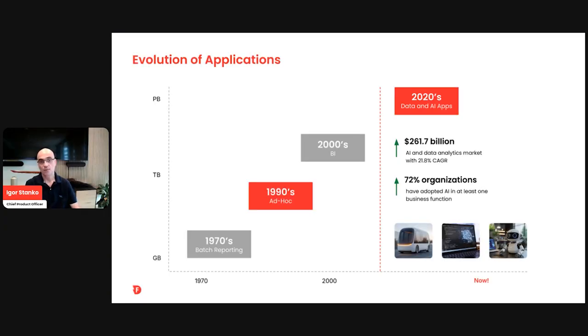I want to start with a question. What is stopping AI from reaching its full potential? The answer lies in the data. AI is evolving rapidly, but AI success isn't just about having better models. It's about having better data and robust data infrastructure.